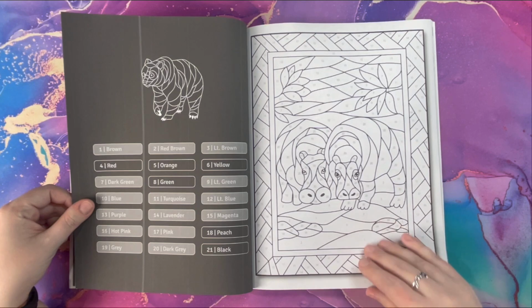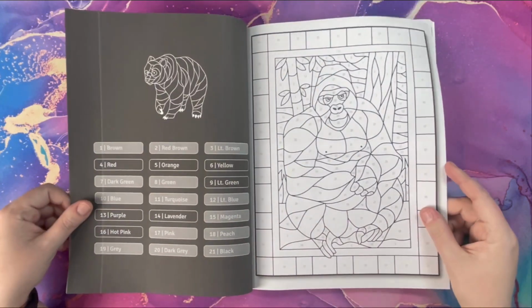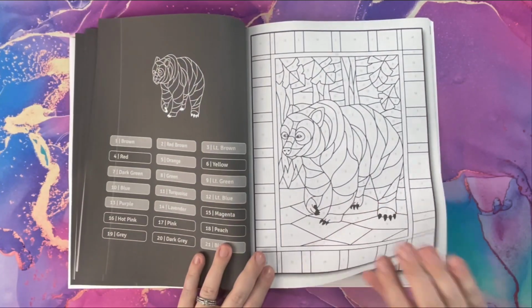So usually he does 25 images in each. Wow, these are beautiful. These are really pretty. Gorgeous. Oh, the hippos. Danielle, the hippos. Gorilla. A koala. Sarah, there's a koala for you. And a bear.